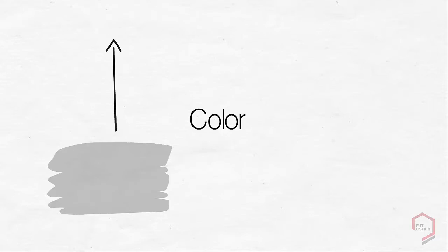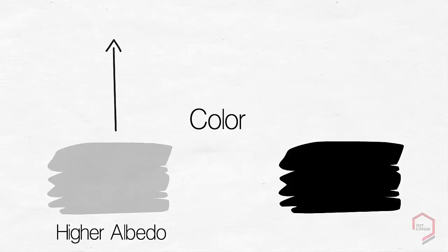We can actually measure the magnitude of albedo, in large part due to color. Lighter colored surfaces reflect more radiation, which we perceive as light, and have a higher albedo. On the other hand, darker surfaces absorb more light and have a lower albedo. So what impact does albedo have on our lives?